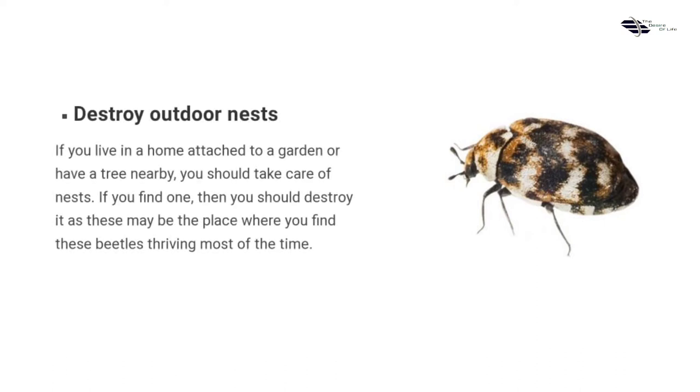Destroy outdoor nests. If you live in a home attached to a garden or have a tree nearby, you should take care of nests. If you find one, then you should destroy it, as these may be the places where you find these beetles thriving most of the time.